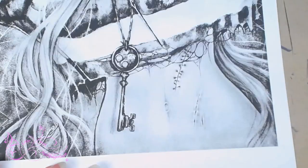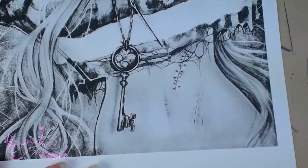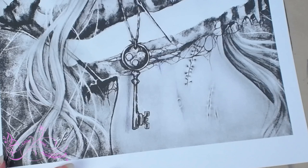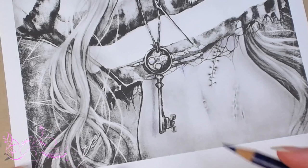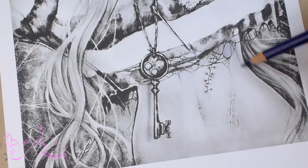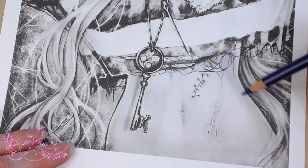Sorry, guys. Trying to see if I can get that color picture a bit better there. Can you see that a bit better? I'm not sure. My pencil had a bit of a scratchy spot on it, so I've just turned it on a different angle to get rid of the scratchiness. So just really lightly laying down in the shadows.